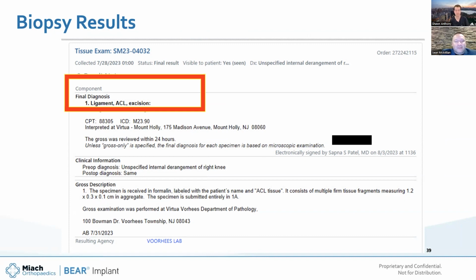So again, one of those things that lit off a light bulb that, in fact, the body is healing and regenerating and restoring normal ACL functional tissue, which to me means that there's longevity that's going to be inside that ACL moving forward.